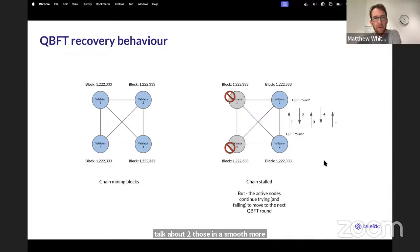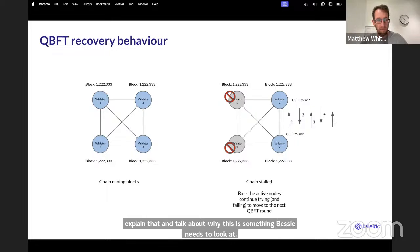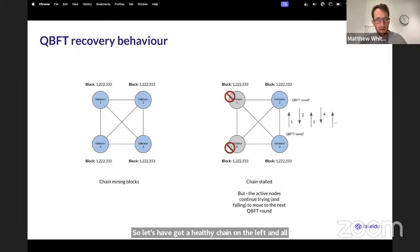So, QBFT recovery behavior. The reason this is relevant is because the recovery time, if you have an outage of validators, can be surprising. I've got a couple of slides which explain that and talk about why this is something Besu needs to look at. Let's say I've got a healthy chain on the left and all the validator nodes are at this block. I've tried to use sensible numbers so you can see this block number is not going to change over the next slide or two.